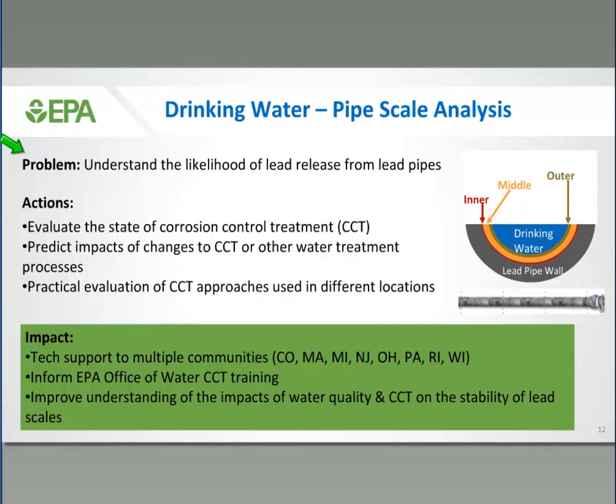I love this research. It's my science head says microstratigraphy, looking at the layers inside of pipes that show where the lead is deposited and where there are protective layers that make that lead insoluble. So we've got a laboratory that specializes in evaluating the state of corrosion control treatment in pipes. We're working to predict impacts of changes to corrosion control additions to municipal drinking water or other water treatment processes, and providing a practical evaluation of those corrosion control approaches used in different locations.